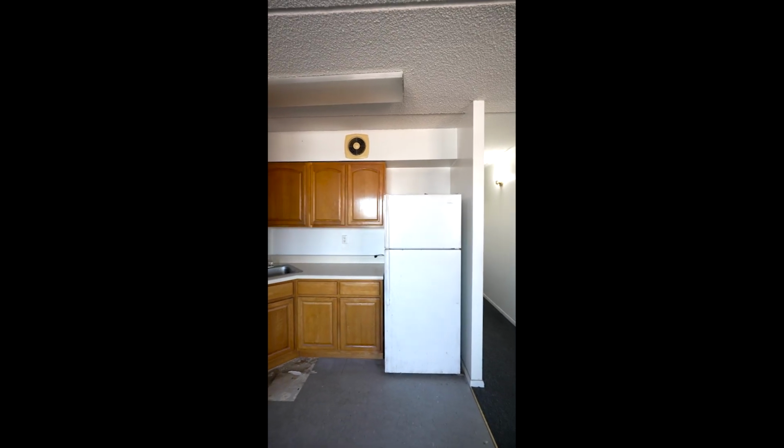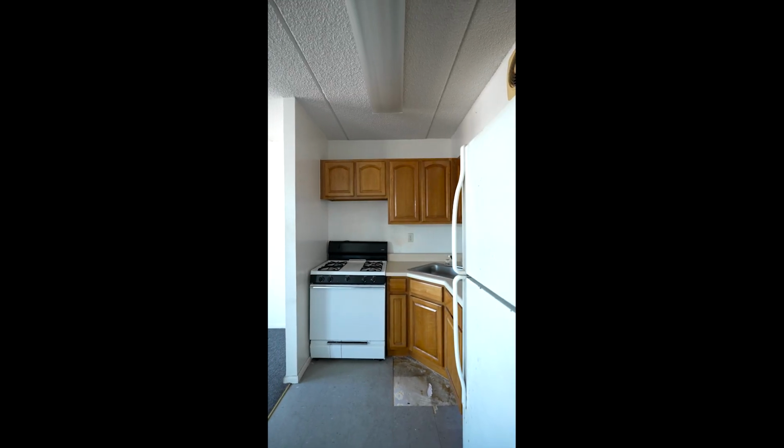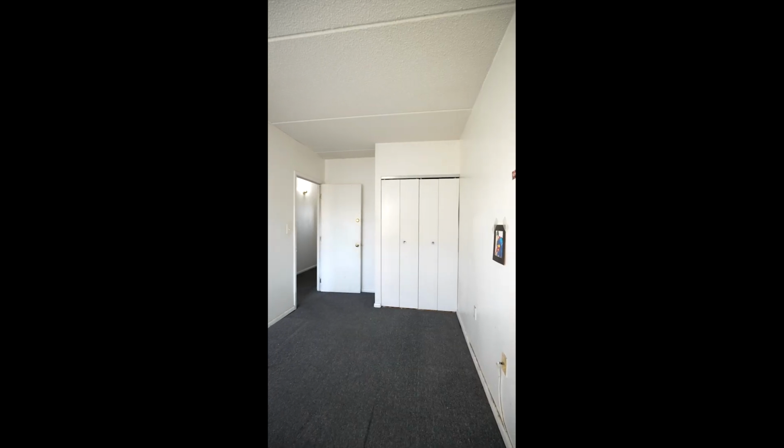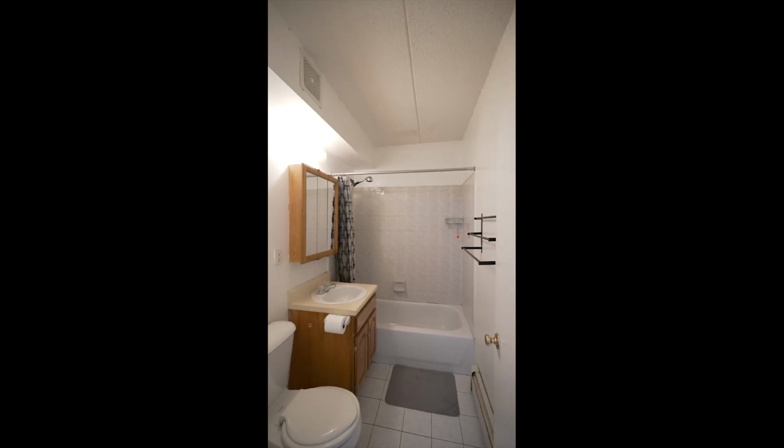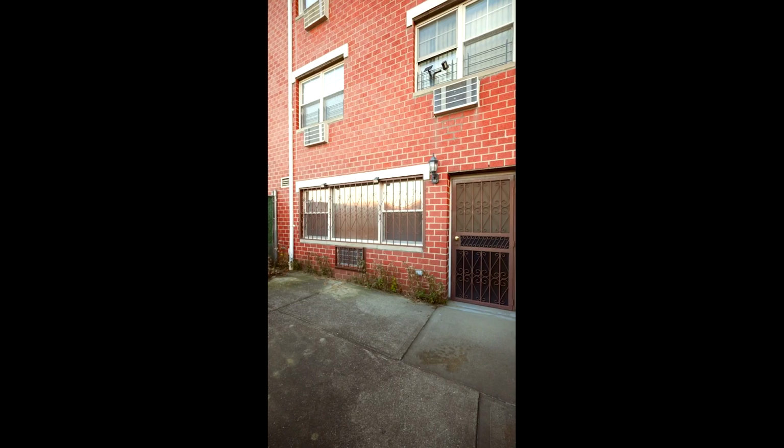Welcome to the top floor 2-bedroom. You also have your own private gated backyard, and just outside the gate you have your own 2 deeded parking spaces.